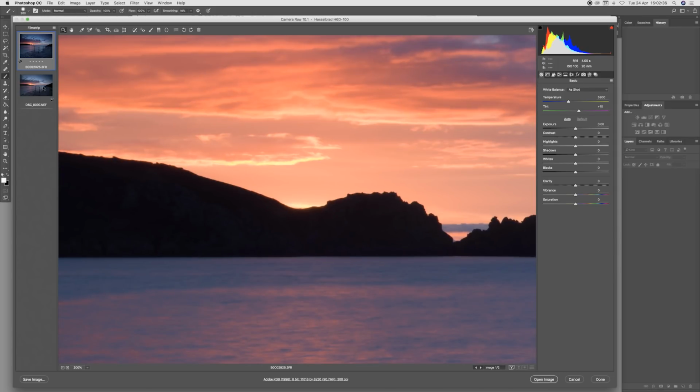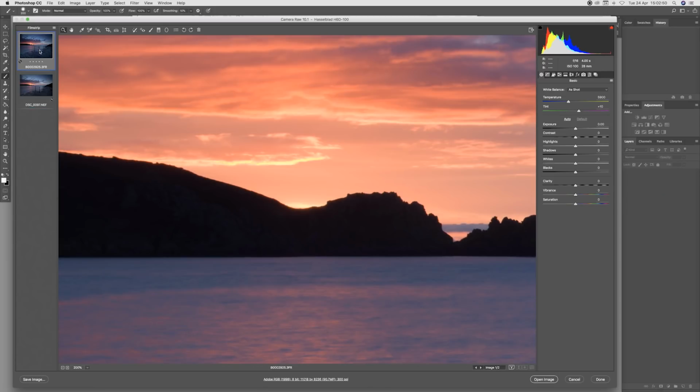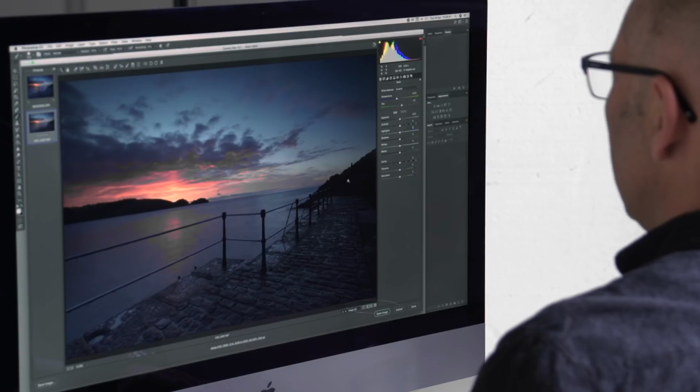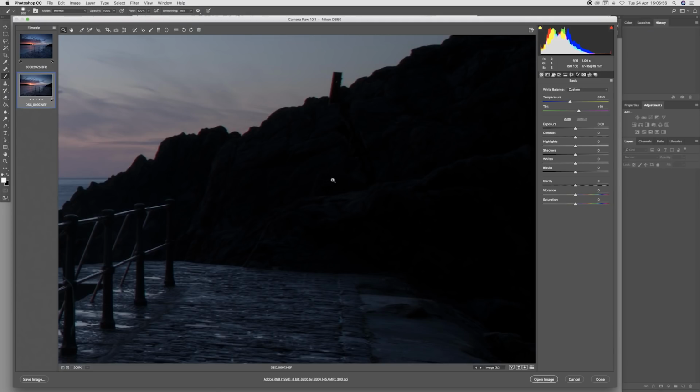And let's match that zoom on the 35mm. So immediately we can see the difference in sharpness on the two shots. I want to take a look at the shadow detail over in the rocks on the right hand side, where we've got some very deep shadows.